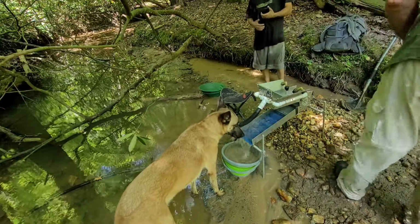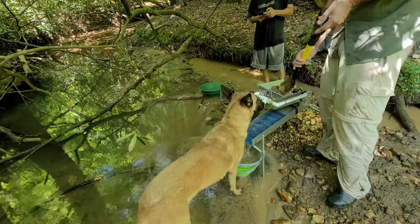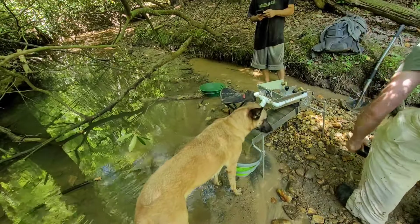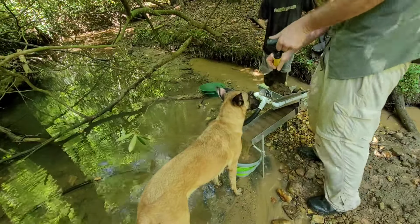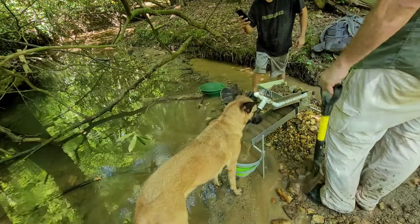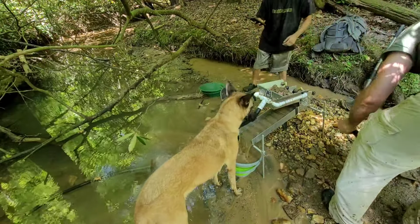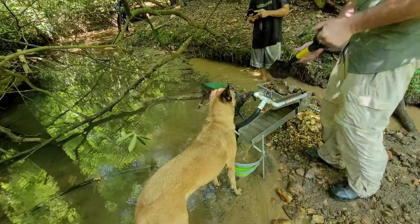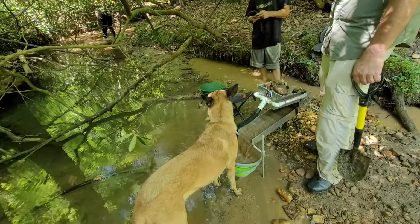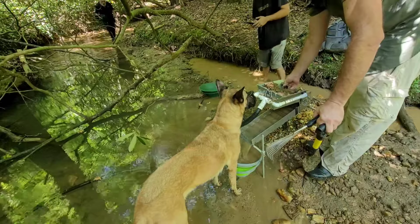We'll text Careless Whispers real fast. Uh-oh. I'm checking in. Oh my God, Careless Whispers just caught a rabbit. Like literally, legitimately caught it with her hand. Little baby. That's awesome. All right. Still digging. Love you. All right. Careless Whispers knows what we're doing.